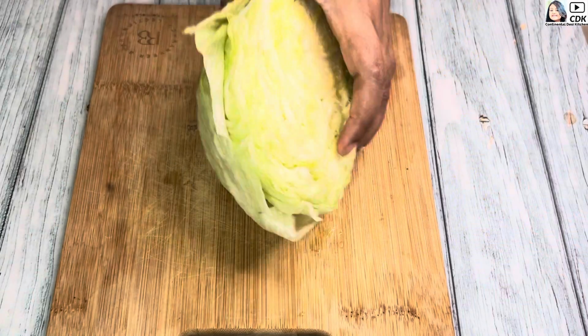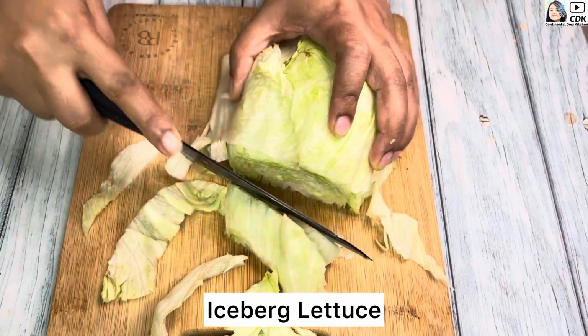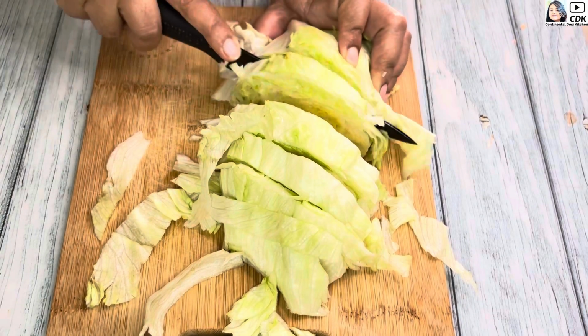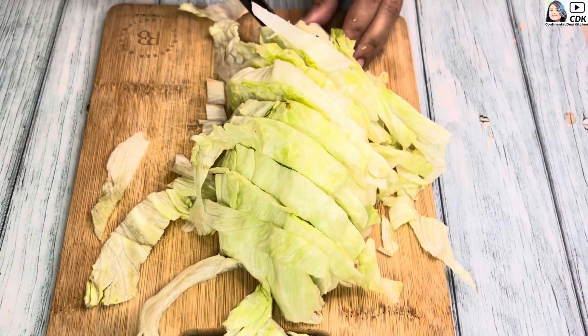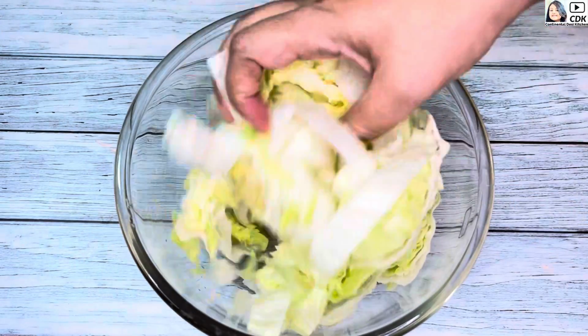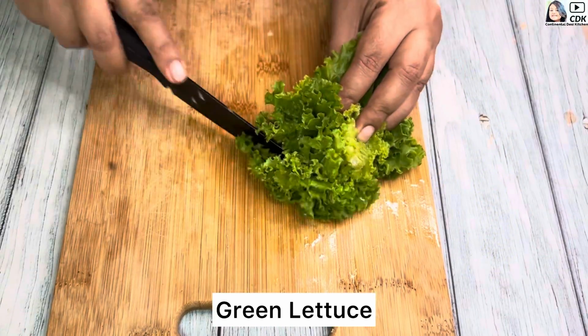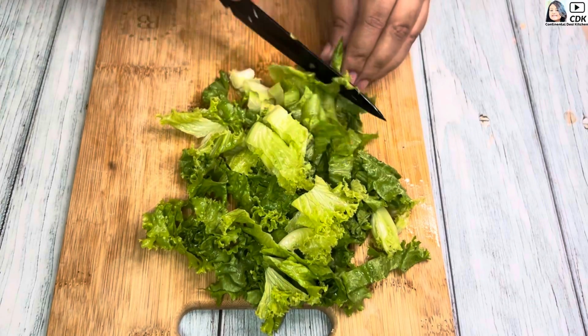So first I'm going to chop some lettuce. This is iceberg lettuce, which I will chop lengthwise. Try to include different kinds of lettuce, which will add a crunch to the salad and will make it more filling. Now let's transfer this to a bowl. And also I'm going to chop some green lettuce. You can of course include lettuce of your choice.